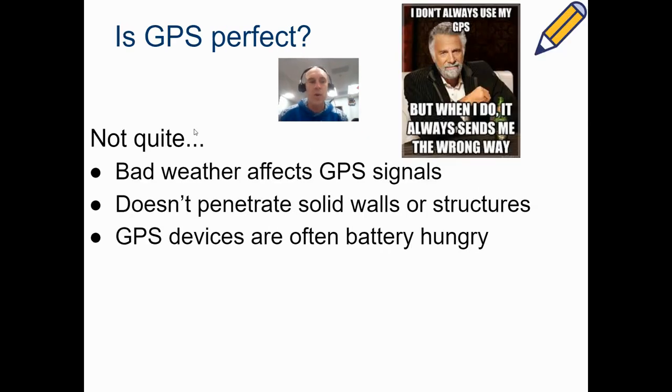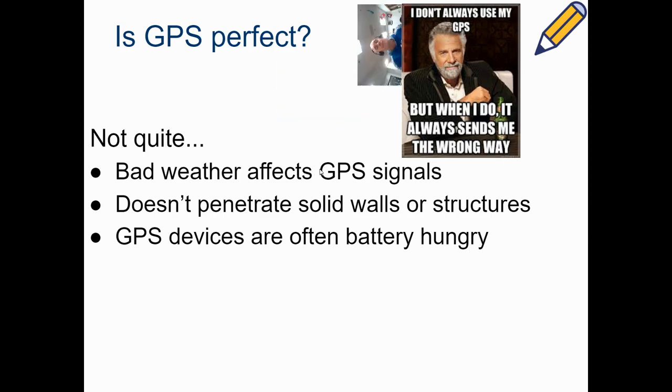Is GPS perfect? Not quite. Bad weather affects GPS signals. Make sure you make a note of that. A lot of people don't think about that, but you are looking to a satellite. So if you have really cloudy skies or rain, that can actually completely impact your GPS signal. It also doesn't penetrate solid walls or structures. So if you have a building in the way, and as buildings get taller in cities, GPS locations can be really difficult to get because you don't have that high geometric dilution of precision.